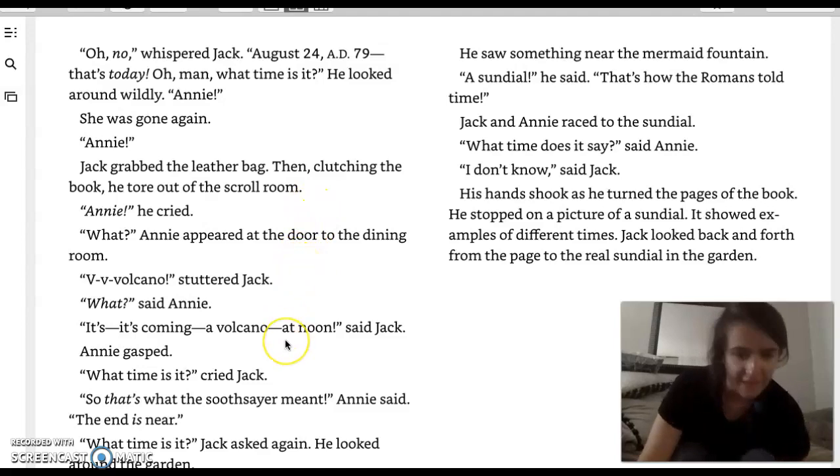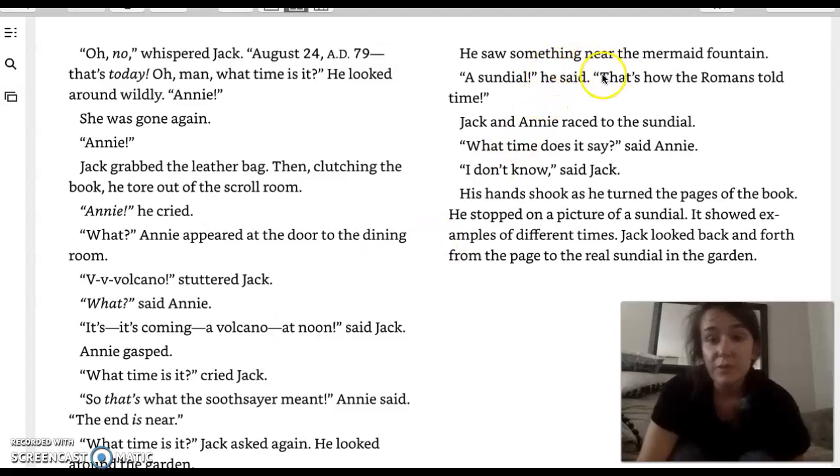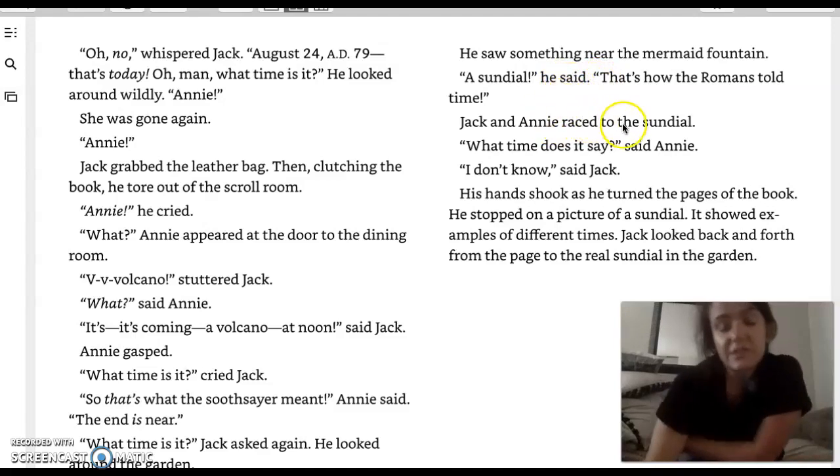"So that's what the soothsayer meant," said Annie. "The end is near. What time is it?" Jack asked again, and he looked around the garden. He saw something near the mermaid fountain. A sundial. He said, "That's how the Romans told time." Jack and Annie raced to the sundial. "What time does it say?" said Annie. "I don't know," said Jack.